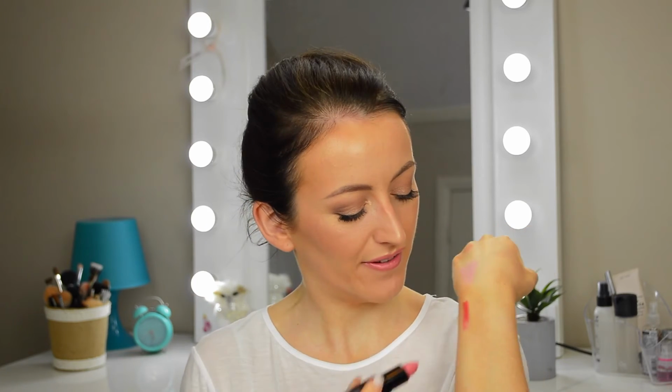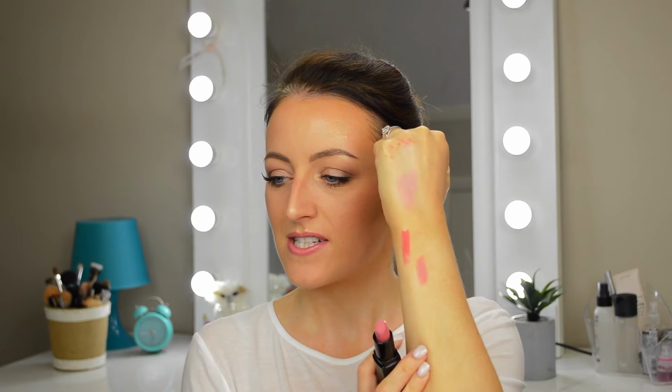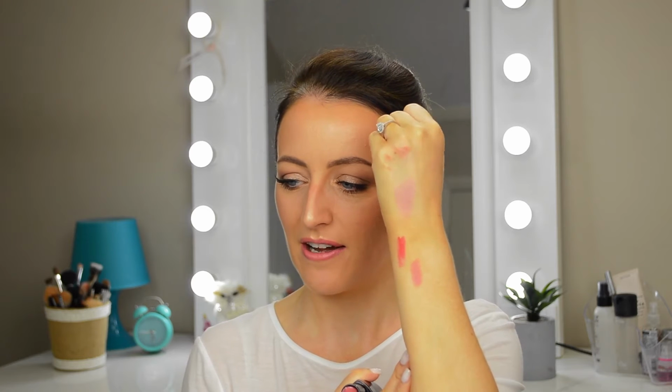And the other one I got was Bikini Pink, which is a little bit more of a nude. It's a little bit more like a frosted candy pink. That one is quite similar to the blush. I kind of think I was going for a theme there. And then obviously I got a bit more of a brighter pink. I don't know why I'm swatching on my forearm, but I am. And this is my cat.